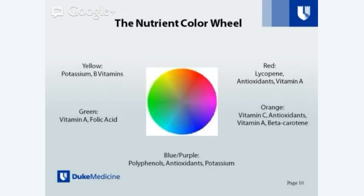Green has vitamin A and folic acid, and you would have vegetables such as your dark leafy greens, kale, collard, spinach. Those types of vegetables would be good to include. And of course the yellow vegetables and fruits, which have potassium and B vitamins, would be your citrus fruits, mangoes, those kinds of things. Squash would be a good source also that is in the yellow category.